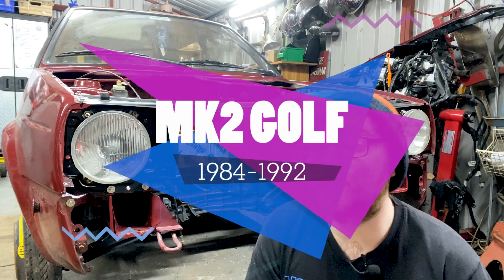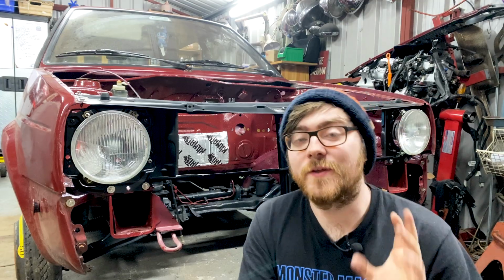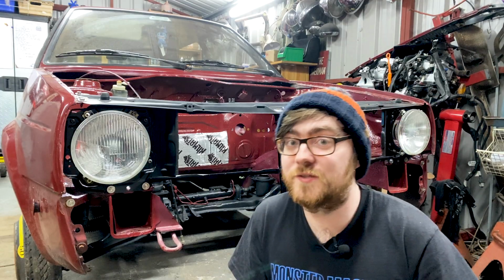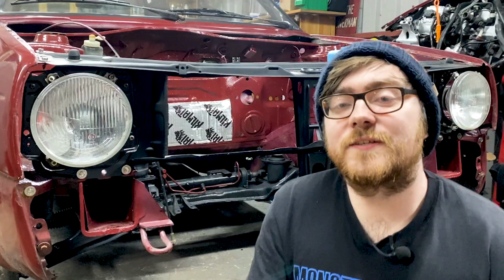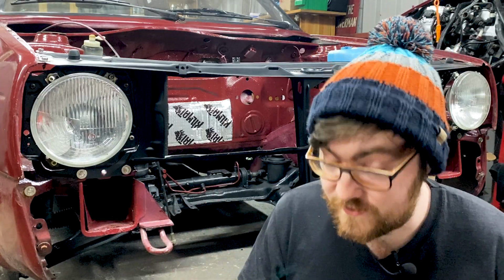So since we're now back on the ground, it's time to move to the front. Right, so this is a Mark II Golf, and the donor car of this is a Mark III Golf. The Mark II Golf was from 1984 to 1992. The Mark III was from 1992 to 1998, I think. Now, there's a lot of misconceptions going around about what you can and can't fit to a Mark II from a Mark III. Hopefully, I will clear some of this up.